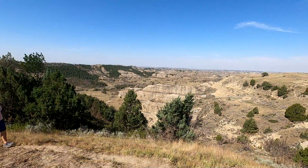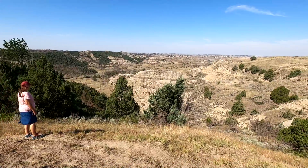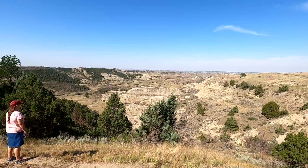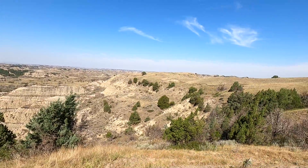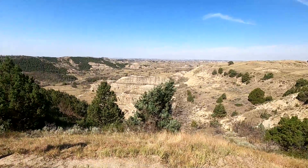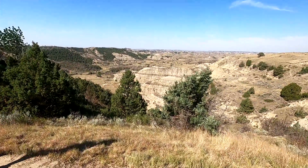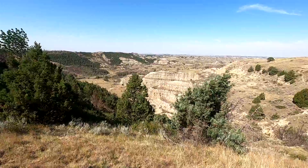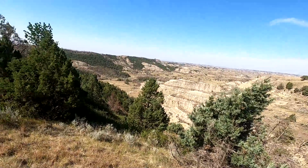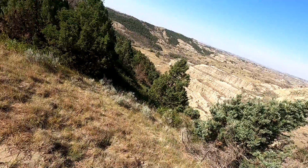Come to another overlook area here that we're checking out. You see a big canyon down there and big rocks and walls all the way out in the distance. Over through there. Kind of a neat view. As you can see it down there, here, I'll lift this up so you can see a little higher than I can.